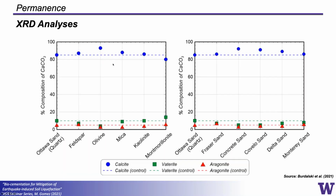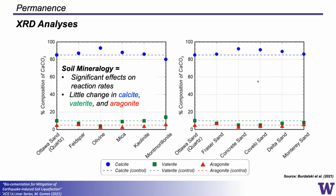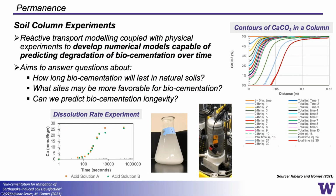We also looked at changes in mineralogy. The long and short of it is we did see some changes on reaction rates, but we really didn't see any changes whatsoever on mineralogy. We're doing additional experiments to look at dissolution rates, of course, trying to be able to predict how quickly these things are going to degrade.